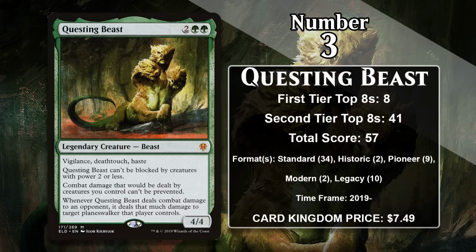Questing Beast has a famously loaded text box, and alongside its Vigilance, Deathtouch, Haste, and the fact it can't be blocked by creatures with 2 or less power, and the fact you can damage a Planeswalker when it does combat damage to an opponent, you'll also find that it has a static effect that makes it so combat damage dealt by creatures can't be prevented. The Beast definitely gives you a ton for your investment.